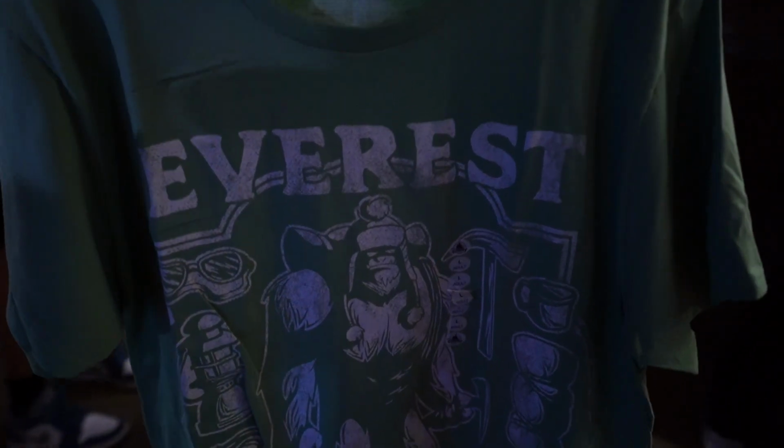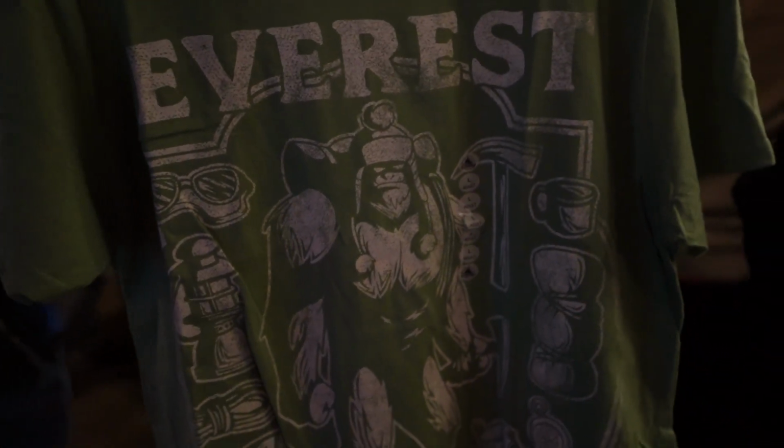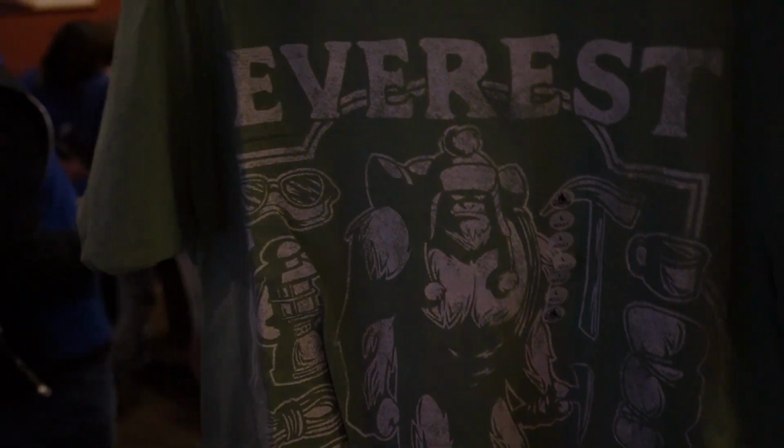So we just finished up on Everest, and I really like this shirt. I never buy merchandise, I feel like, from a ride or from many of the stores, but definitely gonna pick this one up. I'm liking the green, I'm liking the design. The Yeti looks absolutely yoked right now. I don't know, it's a fun shirt. So first shirt I'm picking up for a ride, I think, ever.